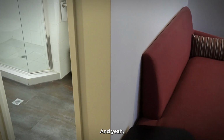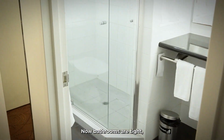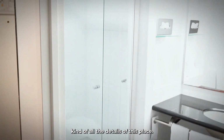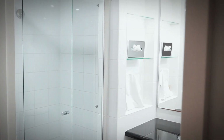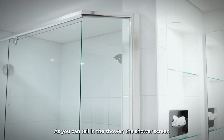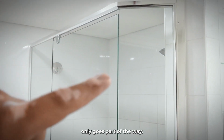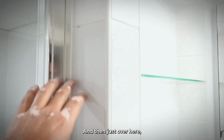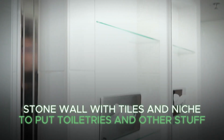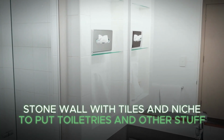And yeah, the other thing that we have seen here, which is a little bit different, is the bathroom. Now, bathrooms are tight, so I might not actually be able to get there and show you all the details of this place. But I want to show you this particular piece, right? As you can tell, the shower screen only goes part of the way. And then just over here, there's a big stud wall with tiles on it and a little bit of a niche to put things like toiletries and things like that.